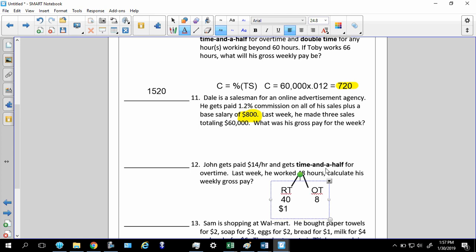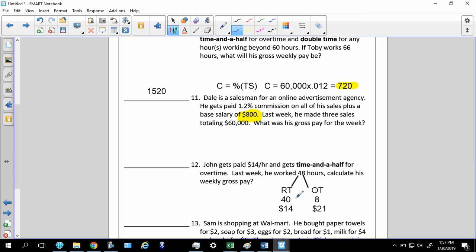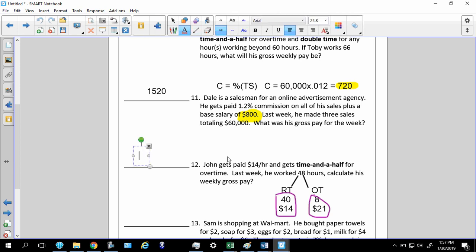He's getting paid regular time, which is 14 bucks an hour. Overtime, he's getting paid 21 bucks an hour. All right, that's all I needed. So from here, I'm going to take these two numbers and multiply. I'm going to take these two numbers and multiply. And when I add them all up, I get an answer of 728.